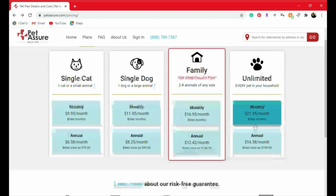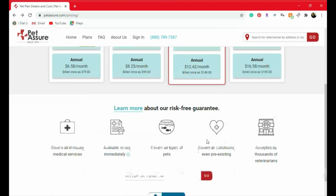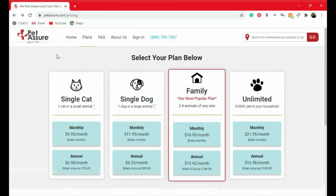Overall, it's $263.40 for the year if you want the unlimited plan. But if you've got $199 around, you're going to save $64.40. So you're going to get all that plus a risk-free guarantee that covers all conditions, even pre-existing, covers all types of pets, is available to use immediately, covers all the in-house medical services, and is accepted by thousands of veterinarians.